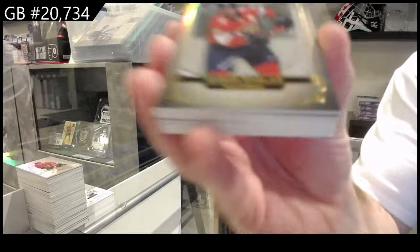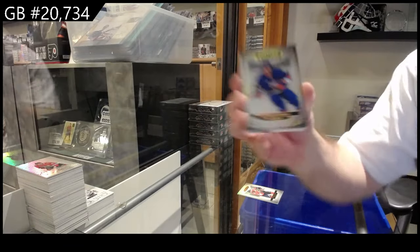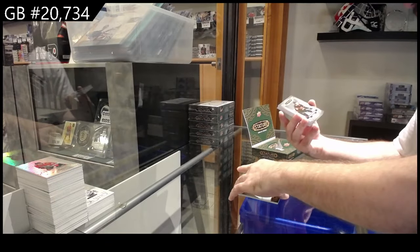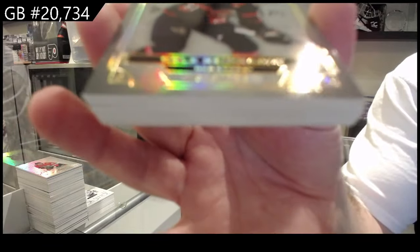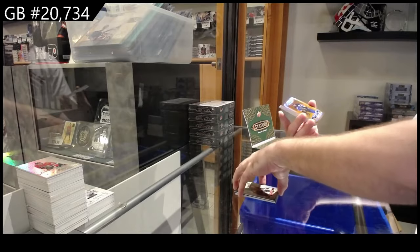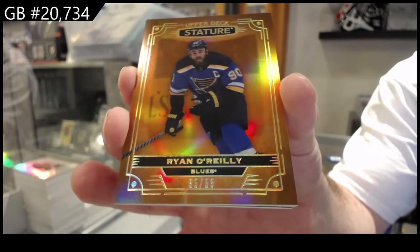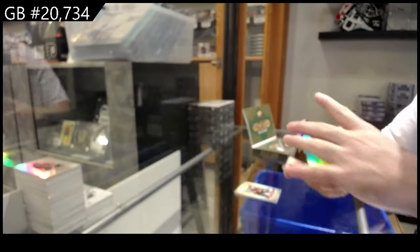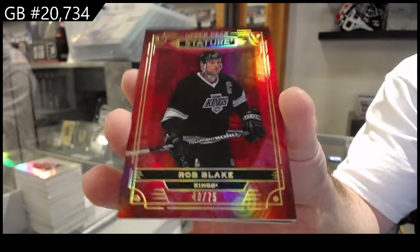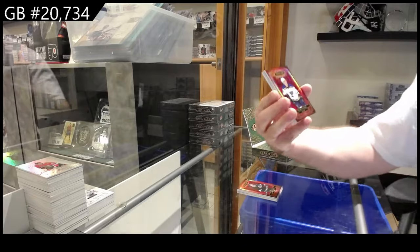We've got for the Panthers, Ekblad. For the Islanders, Barzal. This one also seems more stacked too. Barzal. For the Sens, Reinhardt, number $3.99. Ottawa. For the Blues, the 55, Ryan O'Reilly. And Kung, you are right, San Jose. And obviously the Blues in this one has been very strong too. For the LA Kings, the 75, Rob Blake. Rob Blake, number 75. We got number 275 for the Blues, rookie of Tucker.